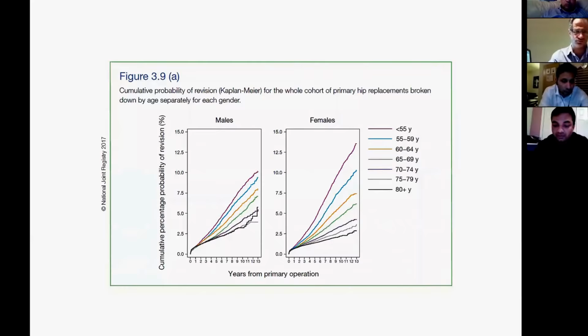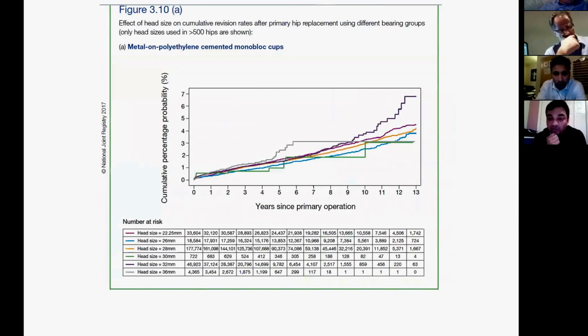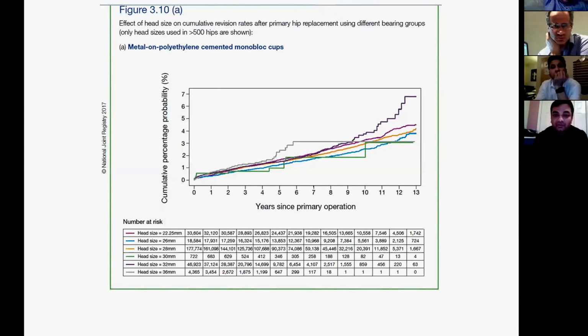So the all-important head size, I'm sure most of you are aware of the Livermore study of wear rates, volumetric wear rates and linear wear rates. The main thing is this doesn't tell you whether you're using a standard polyethylene or an ultra-high molecular weight polyethylene. And there is no differentiation in the NJR among these. There are other papers which tell you that the highly cross-linked polyethylene has got better outcomes, but the NJR doesn't differentiate between them. So you'll have to take this data with a pinch of salt, or as it is rather, without reading too much into it.